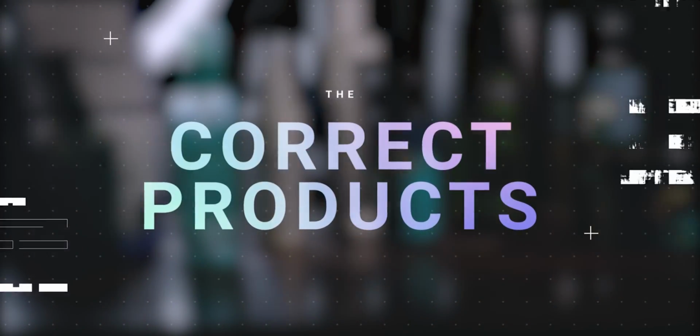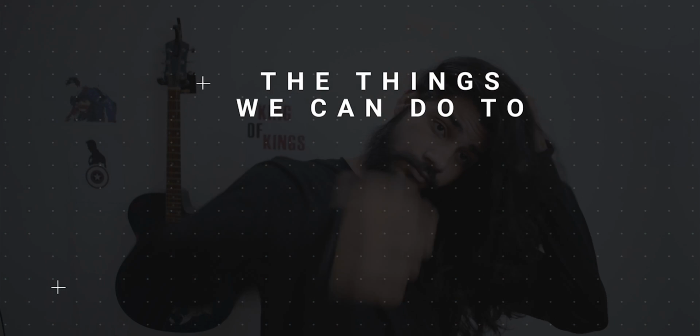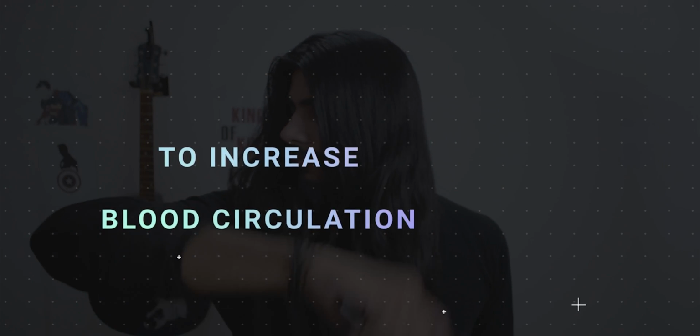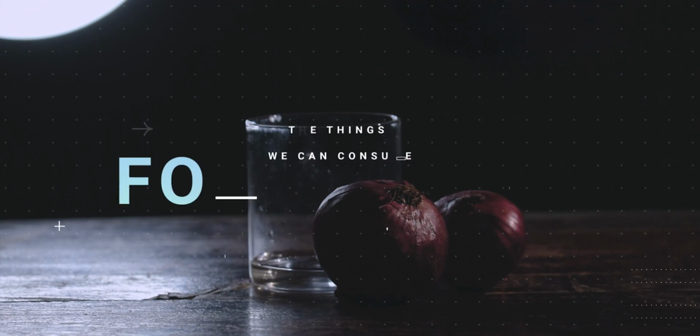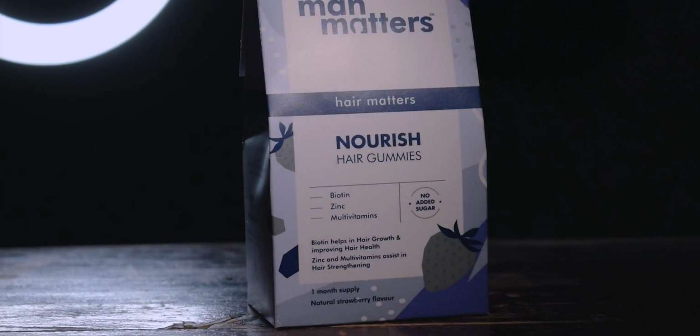The first category is the correct products that we can apply to the scalp or the hair. The second category would be the things we can do to increase the blood circulation in our head. And last but not least, the third category will comprise of the things we can consume in order to provide our hair with proper nutrition that can help maintain the hair in a good condition. Let's start with the first one for now.